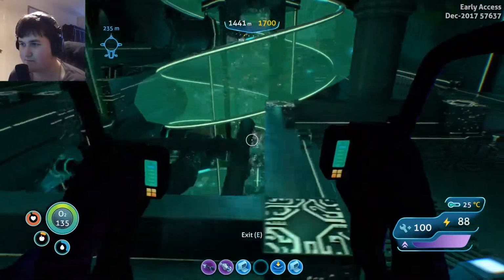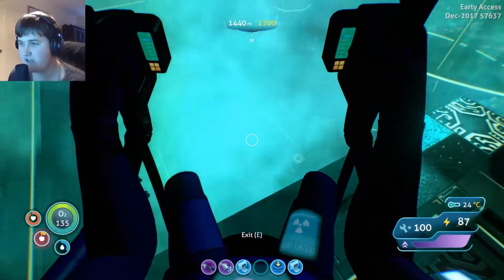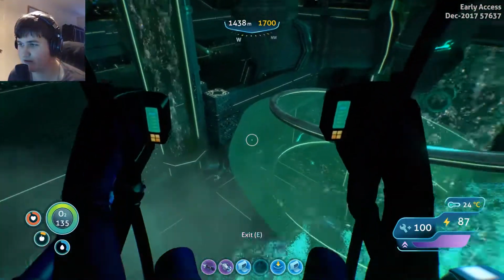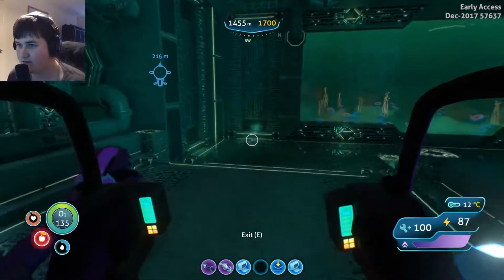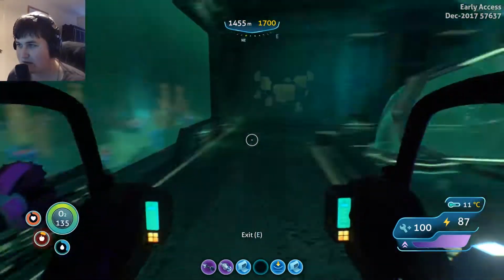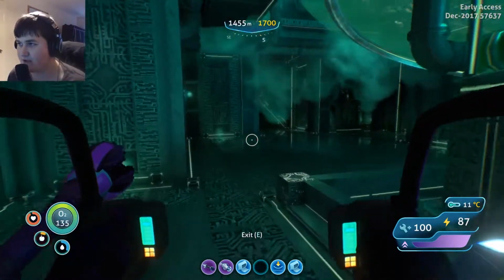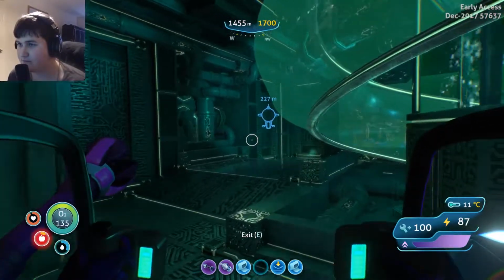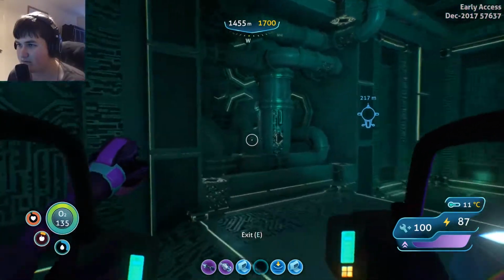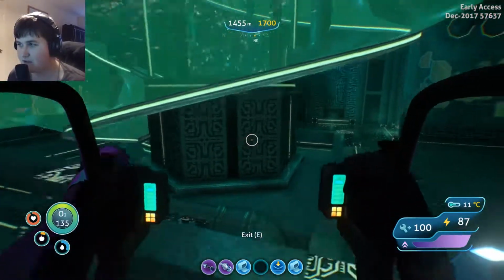Right. Oh, this is where the vents go. The ventilation system goes. Right, is there actually anything down here that I need to worry about? So there's like no teleporters or anything down here. This is it. Yeah, this is it. Okay then.